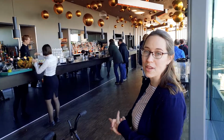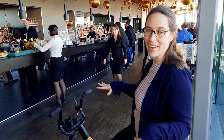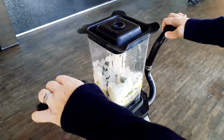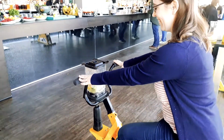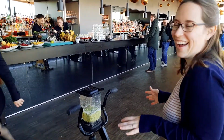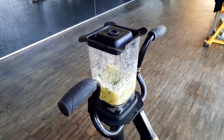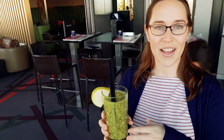I'm going to bike for my smoothie. I'm going to have a green smoothie, but I have to mix it up by biking. So this is all part of Hotel Night too. This is a smoothie that I just made on the bicycle, and it's a green smoothie, so it has spinach in it and yogurt and pineapple and all sorts of other good things, and it's a healthy morning after, you know, eating so much last night.